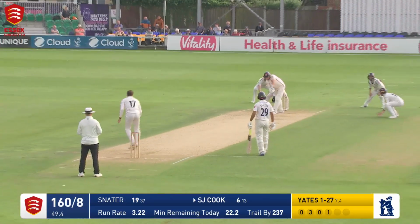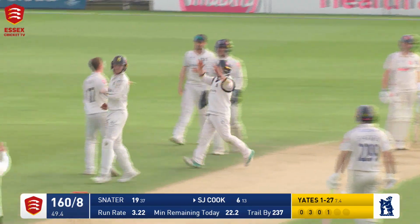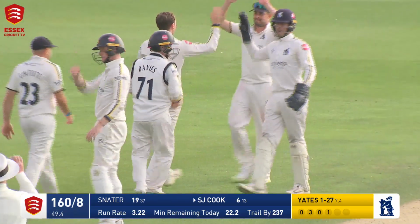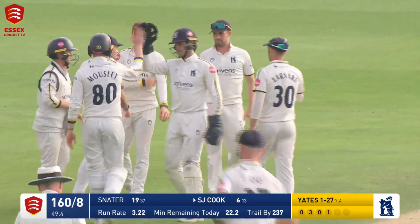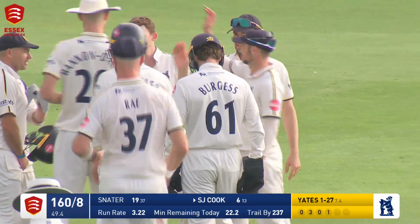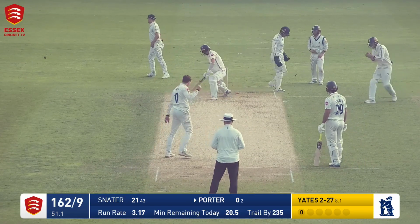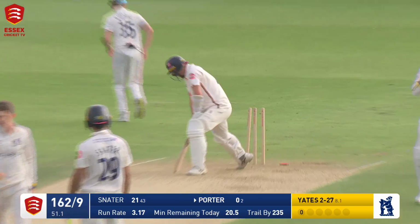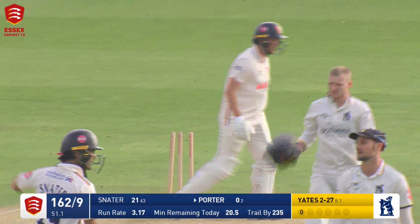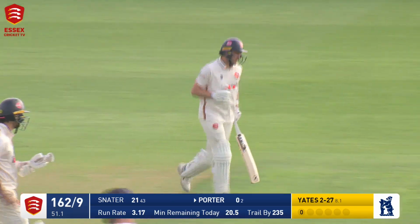Yates bowls, and that has been given. Well, I tell you that Cook was not having any of that. He stood there angrily staring down the umpire, but it doesn't matter. He has to depart for just 6. As Yates bowls, and he's gone. That was a very ill-judged leave from Porter, who makes a big stride forward, bat in the air, and the ball just crashes straight into the stumps.